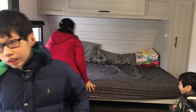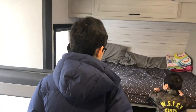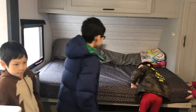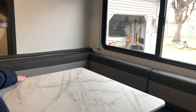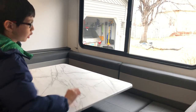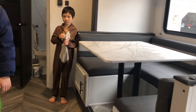Okay. There's some blankets there. Well, they don't come with the RV. So this is the bed for the RV. And to transform this one, I can show you. Okay. I can't quite lift it. It's kind of hard to transform.